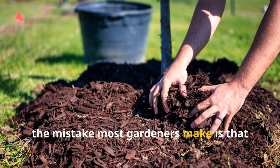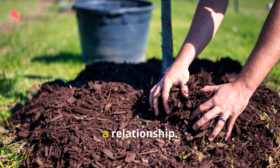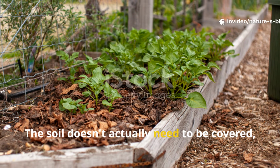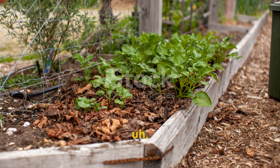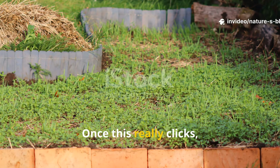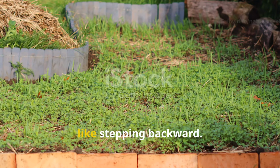The mistake most gardeners make is that they treat mulch as a layer instead of a relationship. The soil doesn't actually need to be covered, it needs to be fed. And living mulch does both at the same time. Once this really clicks, going back to dead mulch honestly feels like stepping backward.